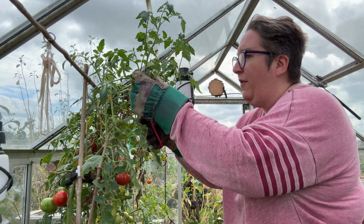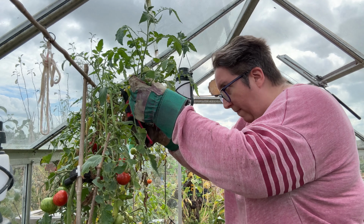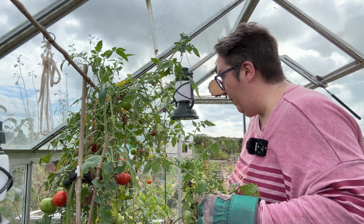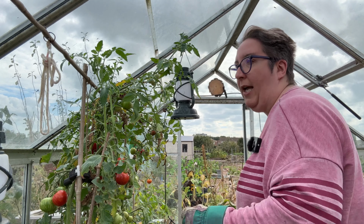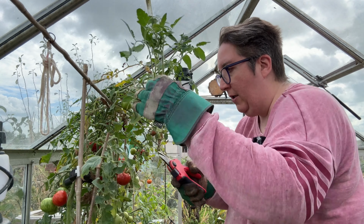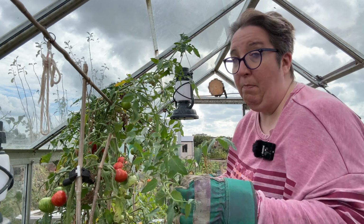Might actually sacrifice this top bit as well because let's face it, these are not probably going to form into tomatoes now. So I'm literally just going to fold them.